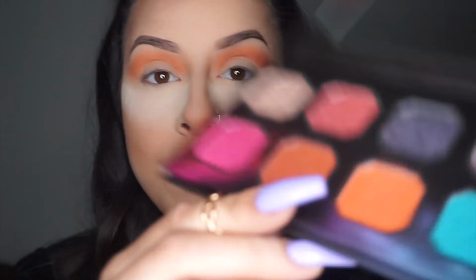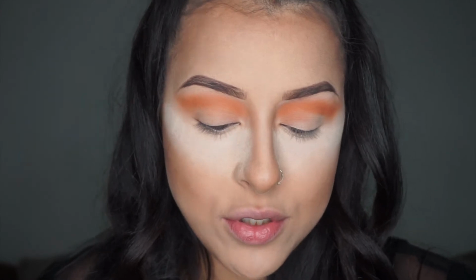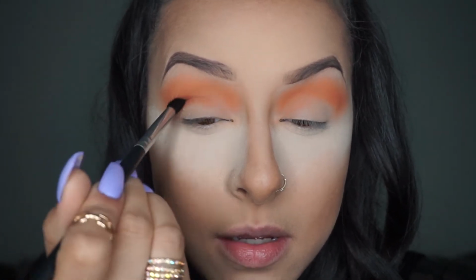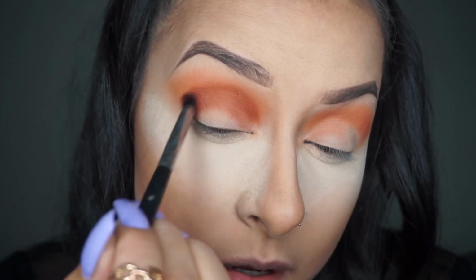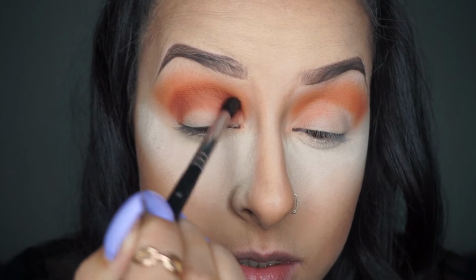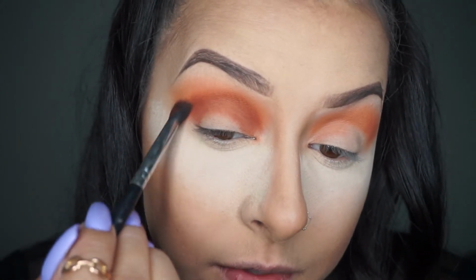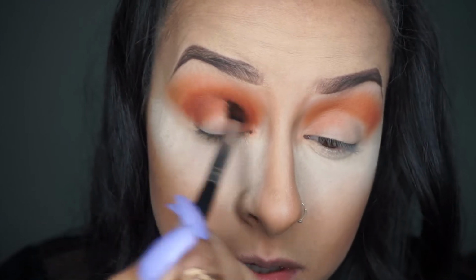Okay, so now we're gonna go with the darker orange right here. It's like a burnt orange. It's called Storm Dust. And we're gonna be more in the crease and lower lid. And that's where the color really starts coming through. Now, as you guys can see, the other orange looks like it's super light. So yeah, that's pretty much just our blending shadow.